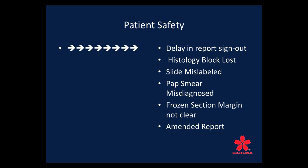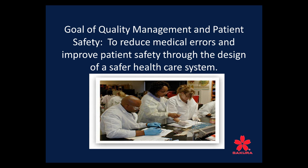If we put the wrong slide label, which again, we're all humans and we do make mistakes, that is a patient safety error. A patient Pap smear is misdiagnosed, a frozen section evaluation when a margin is marked as clear and it really isn't, or my favorite, amended reports. When we amend reports, I have a fear that I want to make sure that that clinician and that patient actually get what they need. So what I really try to do is spend a lot of time, before I bring in the Lean and Six Sigma principles, working this angle of making sure that everyone has the culture of why we're here every day doing our job. And again, this is coming directly from Joint Commission, CAP, CMS, any of the organizations.